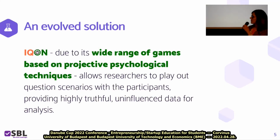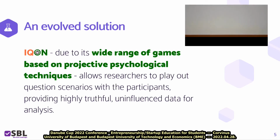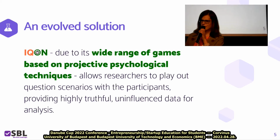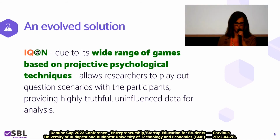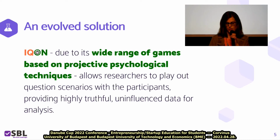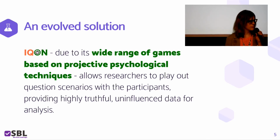Okay, so this is why we need these projective games in this tool or any other research tool. Because actually these questions engage the participant at a different, conscious level. So this is very useful to the moderators or the clients, who maybe don't even realize it yet. Can we go to the next one, please?